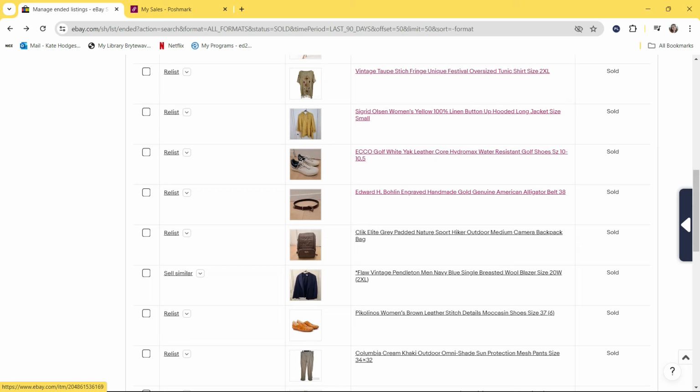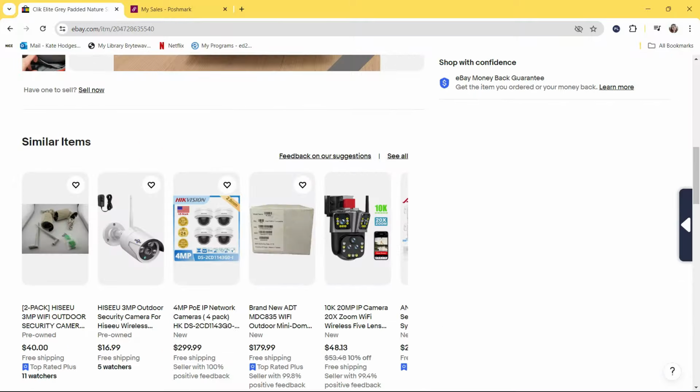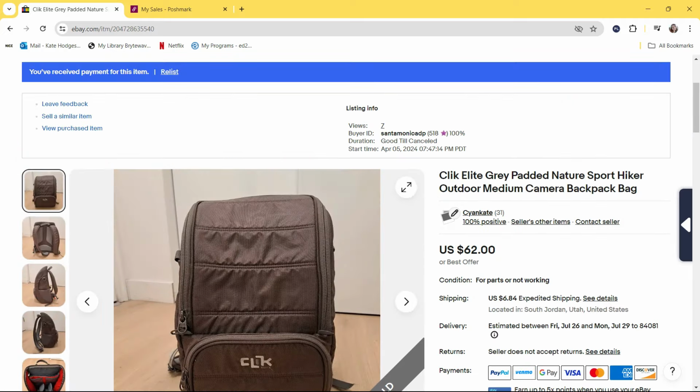Let's move on now to this next sale, which is not quite as amazing, but it is this Click Elite gray padded nature sport hiker outdoor medium camera backpack bag. In my tags, I put photography, supplies, quality, and professional. I picked this up from the Goodwill Outlet for, I'm going to say $4. And I picked it up back at the start of April. So it took a few months to sell.